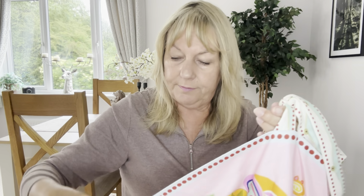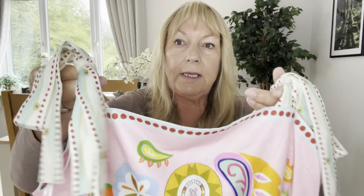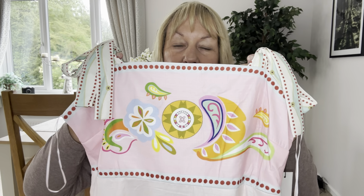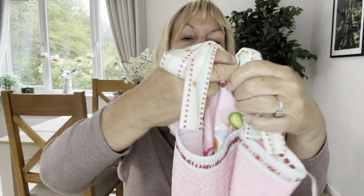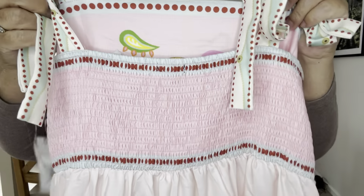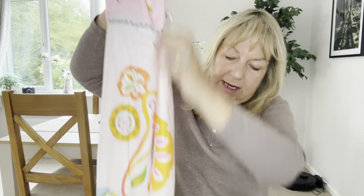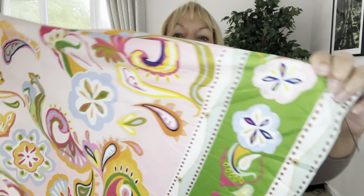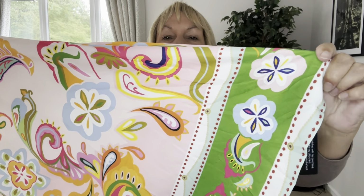So we have tie shoulder straps here, just tied in a little bow. So that's the front. I just love the print of this one. It has the shirring elastic across the back here. But what a lovely print, isn't it? So it's a midi. I don't know if this one's got pockets. No, I don't think it has. And it's got the print around the bottom as well. I thought that was a lovely print.